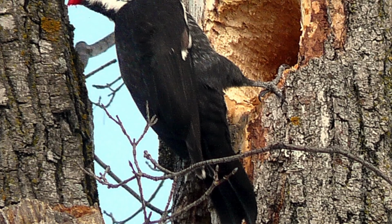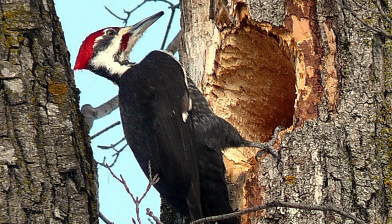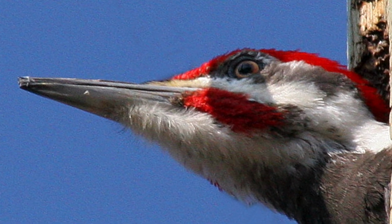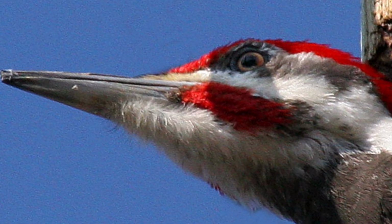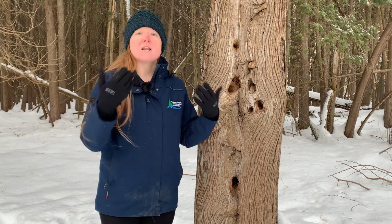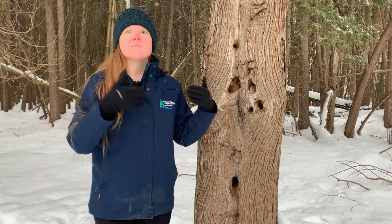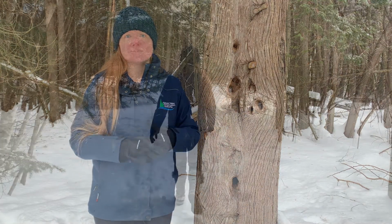In particular, it was the pileated woodpecker. The pileated woodpecker is our largest woodpecker, and they make these holes in trees to look for bugs. So in the winter, when it's cold, they need energy, and they get that energy from food that helps them survive. They can find the bugs in these holes, eat them, and that helps them get through the winter.